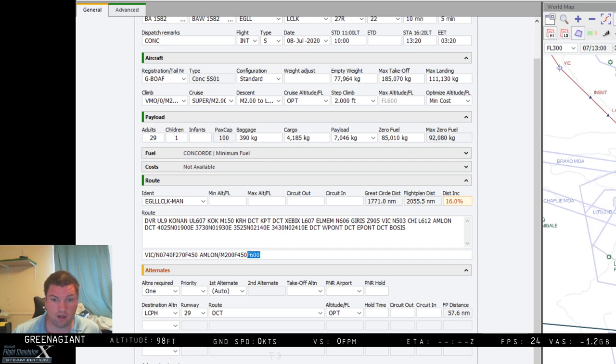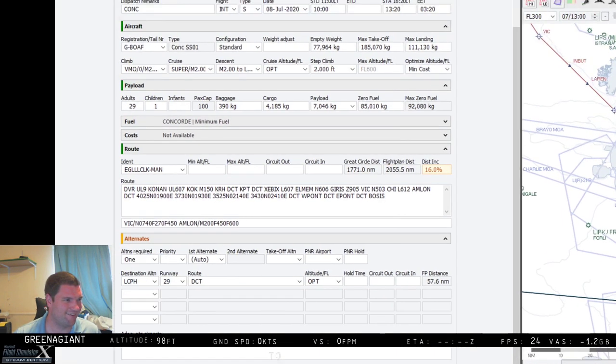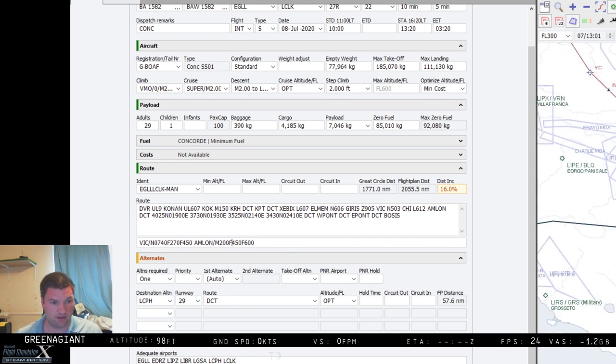So then at AMLON, which is this waypoint here, it's a professional operation we run here, that's the point where you see an M, a lovely M, M200, so that's Mach 2.00. Hopefully a little bit quicker than that. And yeah, that's where we punch up into the upper atmosphere.